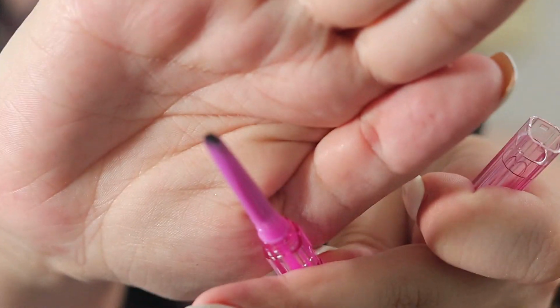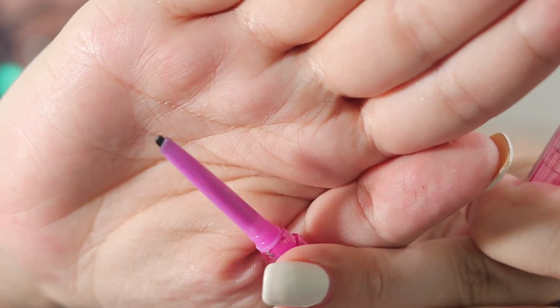Okay. So one thing that I've already used is I got the Kosas Brow Pop Dual Action Defining Pencil. It's super cute, but it's kind of a triangular tip pencil. And I got it in black. So it worked really well. I think my brows are looking pretty good so far. I also got the Air Brow, but we're going to try that at the end.